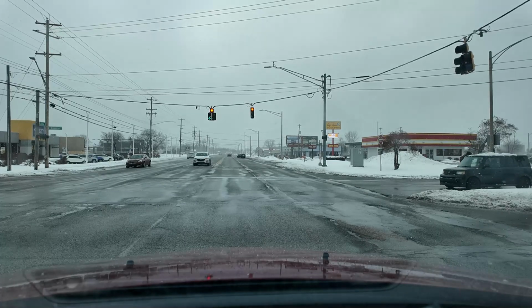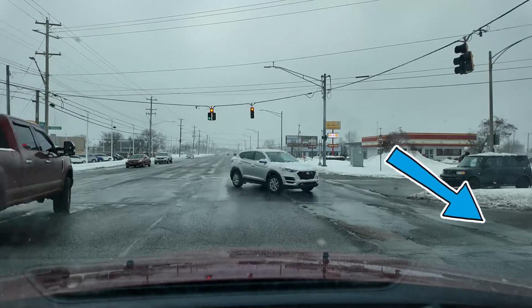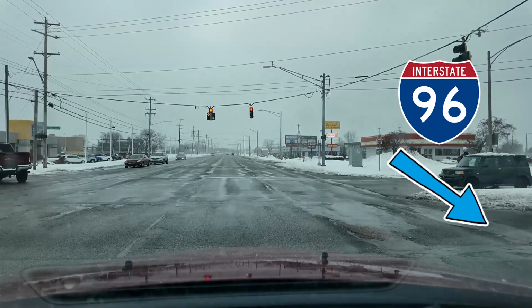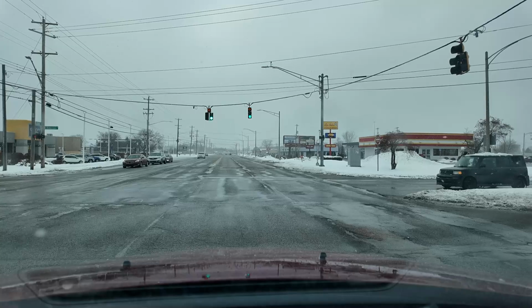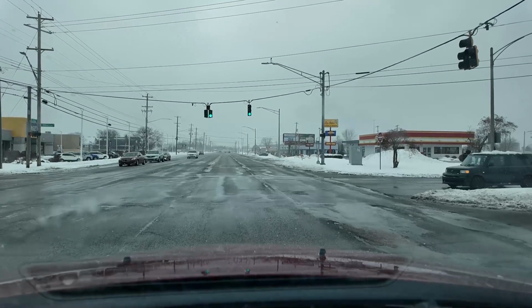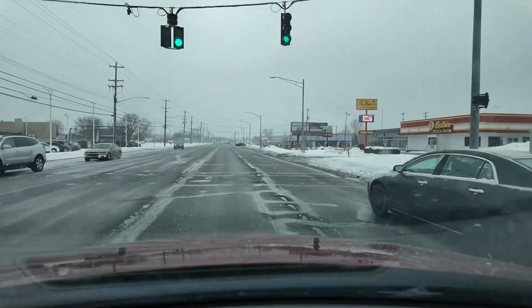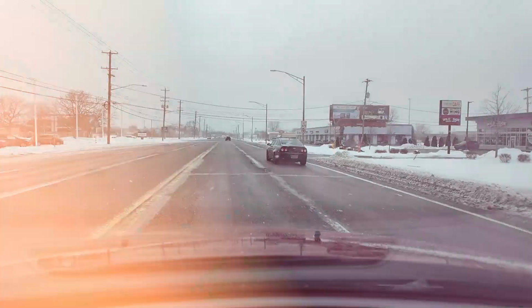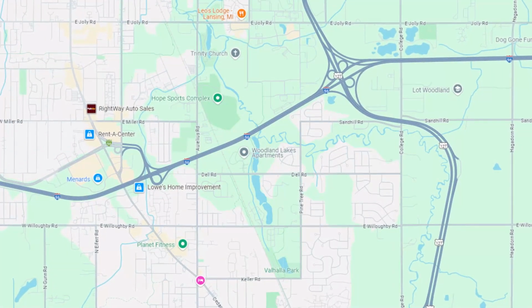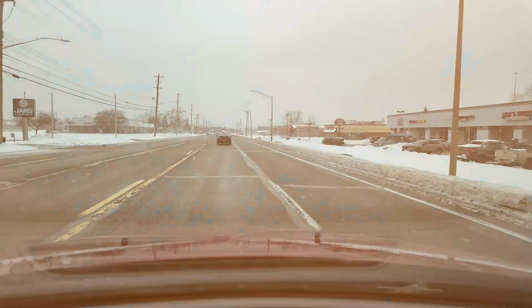If I would have taken a curve over to the right, right before this traffic light, that would have been extremely easy access to I-96, which is a major interstate in the southern part of Lansing. I-96 will take you all the way to the Detroit area. Or you can take it west, and that will take you to the west part of Lansing as well. And if you take I-96 east, that'll also take you to 127, which goes straight through Lansing.